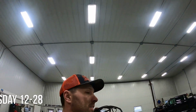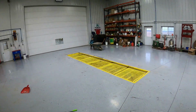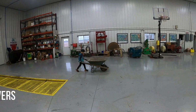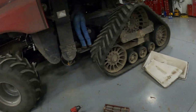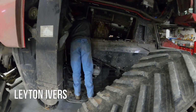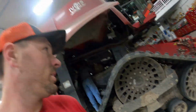Process of getting all the stuff off the combine that we are not going to trade back in with it continues. Got some more seasonal labor right there. Trip's been sweeping floors, pushing wheelbarrows. It's a heavy trip. We use round bar concaves, and Lane's getting our round bars back out that we'll put in the new ones, and putting the ones that come with them back in.